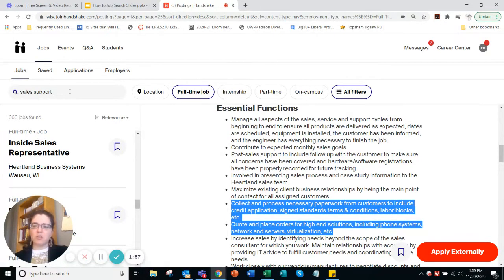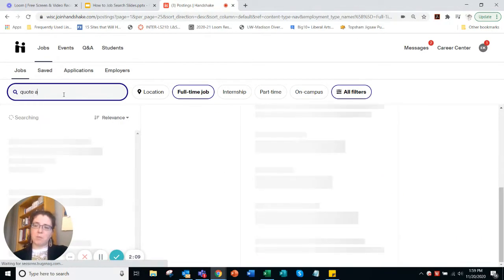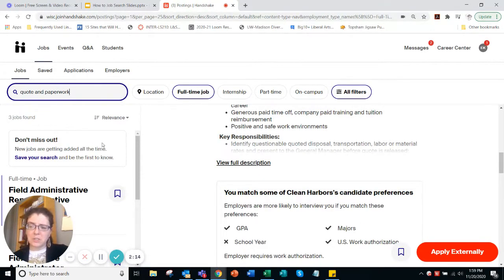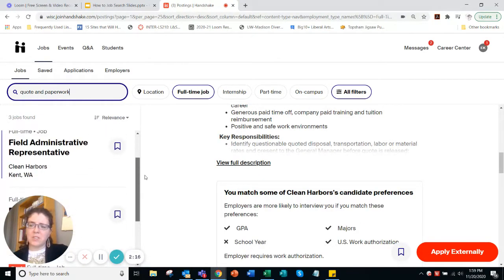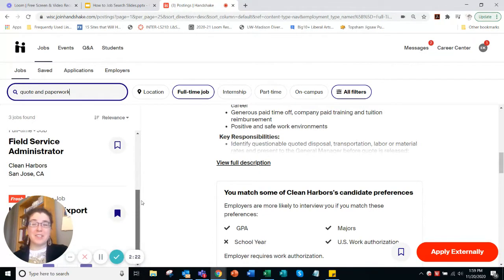So let's go to our search bar and type in those words that we wrote down here. Quote and paperwork, let's say. This one and this one. Do quote and paperwork. And we get 3 hits, which isn't a lot. But if we scroll down, we see these are new jobs. If we're open to relocation, some of these might be interesting, kind of fun to try a new place.